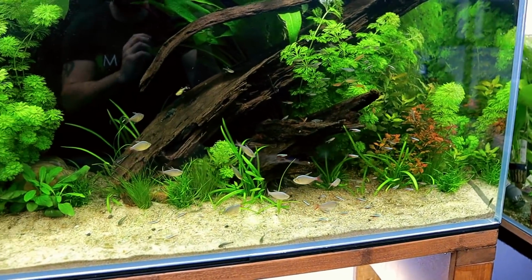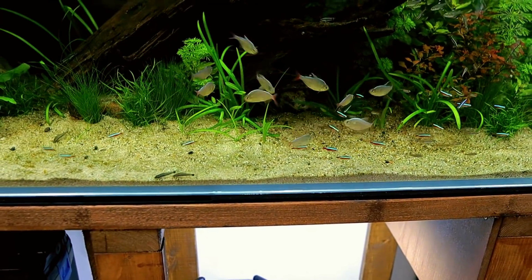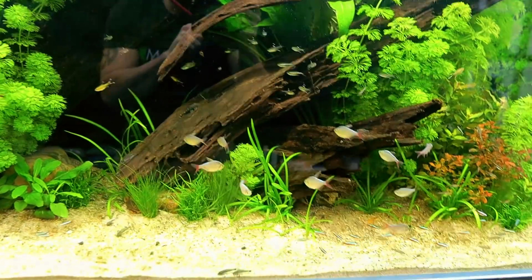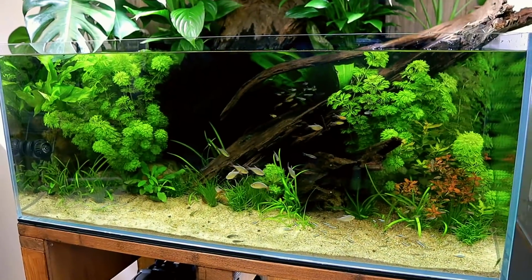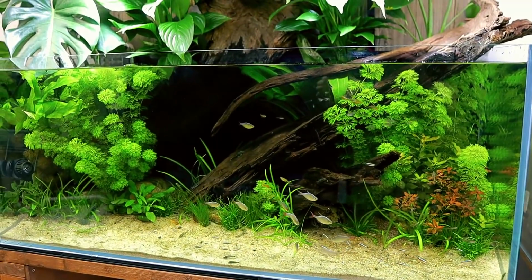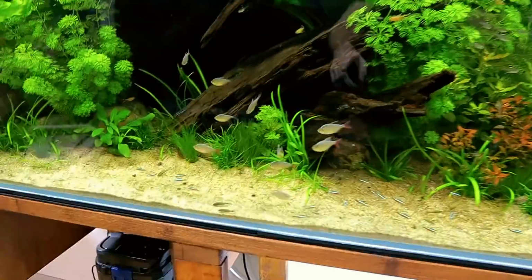and interest going around. I mean, the Cardinals don't seem to be bothered at all by them. Maybe it's because they're the same colour or something, I don't know. But the rest of the fish, look, oh no, we mustn't go near the Colombians. I don't know why they would talk like that, but anyway, so cool, look at that. This tank is probably my favourite I've ever made, I'm not going to lie, because of the interest, the action, the depth, so many different things going on. We've got everything on all levels.